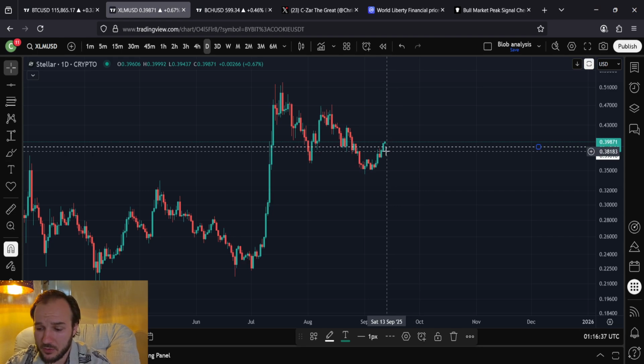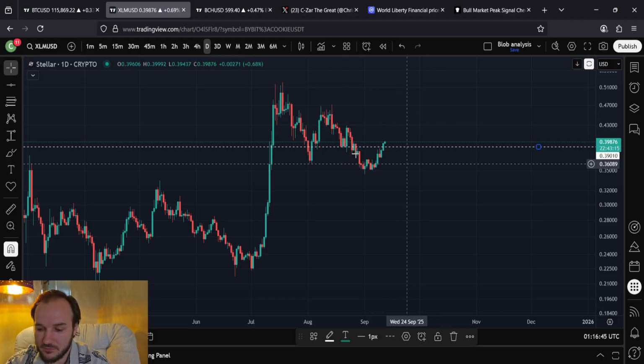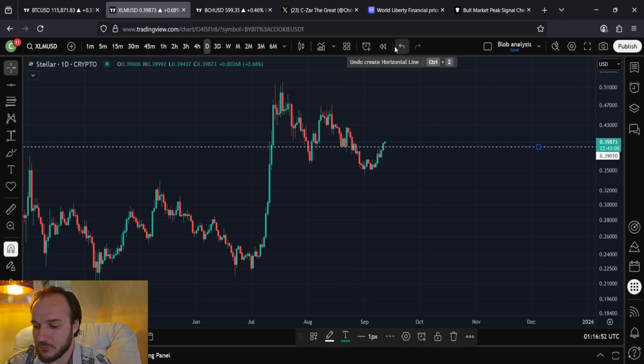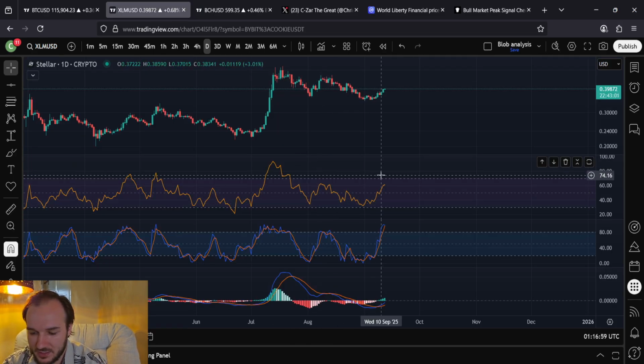It's okay if you come down. It's okay if you come all the way back down to 38.5 cents, but come back and close above at least above this line. It could even be a red day, but close above this line here at 39 cents. Okay, we want to close above 39 cents. And the higher we close today, the more affirming it is that this, in fact, is the low for Stellar Lumens.